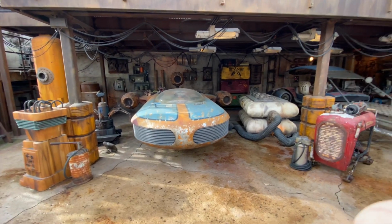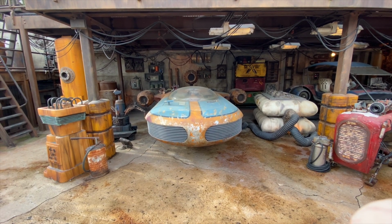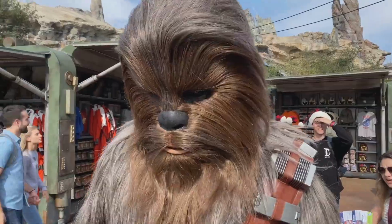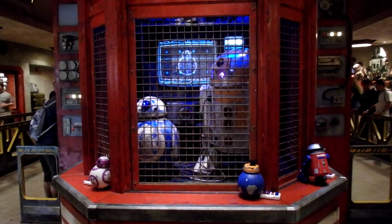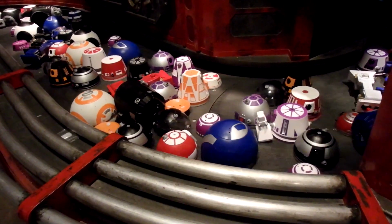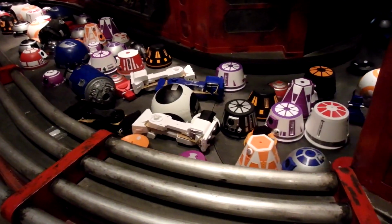All right, for all of us old school people, this looks like the kind of cruiser that Luke Skywalker and Obi-Wan Kenobi were cruising around in the very first Star Wars. So this is where you can assemble and build your own little droid, and they're about $107 out the door. So it's kind of fun for the kids, but I don't know if they're worth the money.